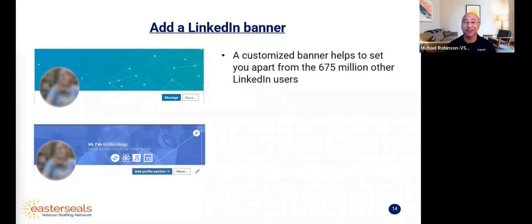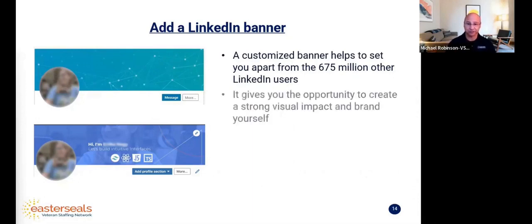Why is this important? It's going to help you stand out from the 675 million LinkedIn users. It also adds that visual impact that helps you brand yourself. You can put your causes, you can take a photograph of yourself, maybe if you've done public speaking or you've done workshops before, whatever you do, design it and use it for your own personal branding.